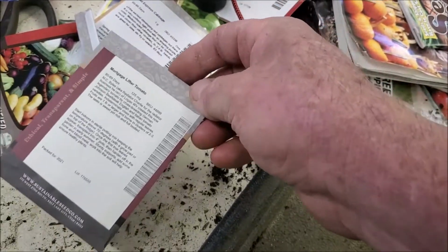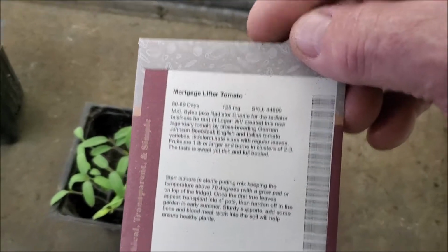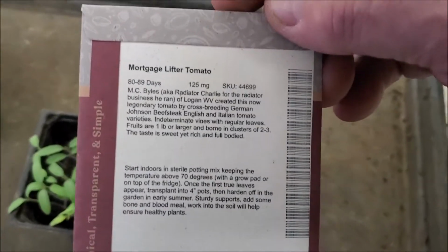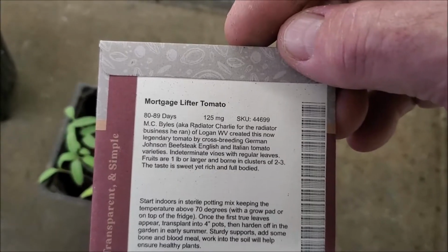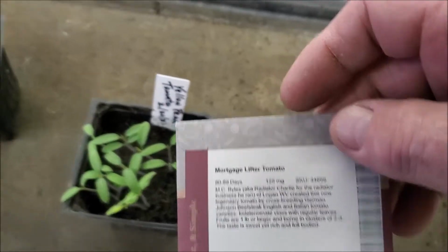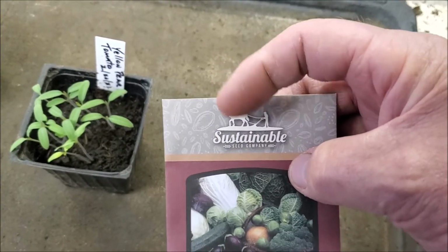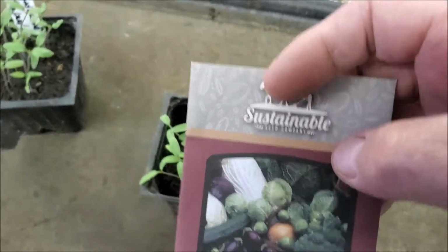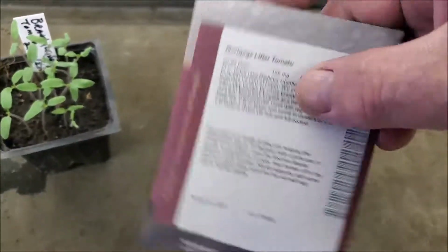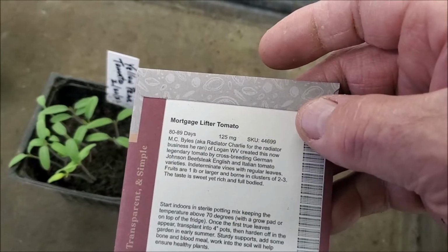And what we're going to be planting, or I've got some more mortgage lifters, and I haven't planted this variety before, and I'm going to try it. But these seeds, these are coming from sustainable seeds. I have bought 2 orders here recently. They seem to be reasonably priced, and they definitely get them out to you in a hurry.